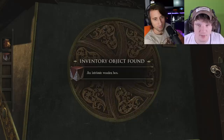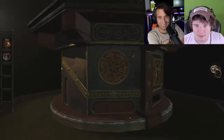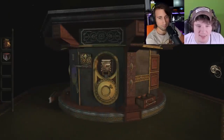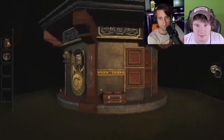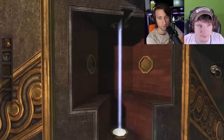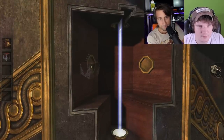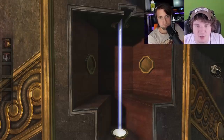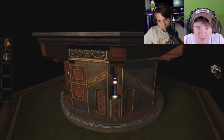An intricate wooden box that spawned from nothingness. Okay. Dude, hardest thing so far, picking up that first piece. Maybe that goes over the beam. Oh no, it's like a triangle shape. Maybe not. Yeah, see, I thought something would slide down here, but something might be inserted in this whole thing that shoots the light down these holes, and it probably lights up all these little things.